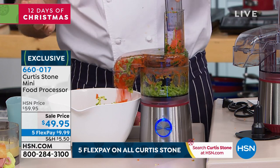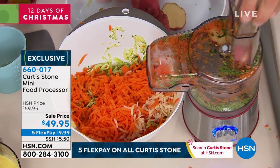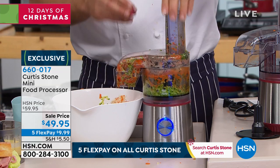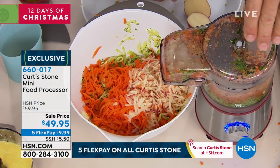So if you're making a quiche, for instance, like a veggie quiche, even a hard vegetable like a potato goes straight on through. So if you want to do your own hash browns, two seconds. Can you prep a quiche or a frittata a day in advance? Like if you've got a big meal, you're entertaining, you can prep multiple things in advance, right?